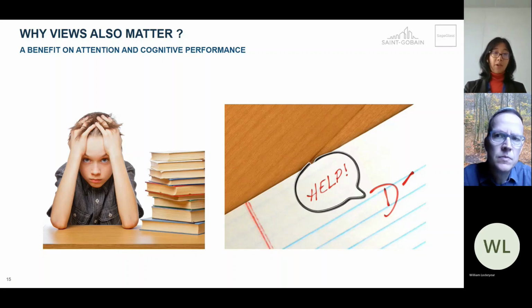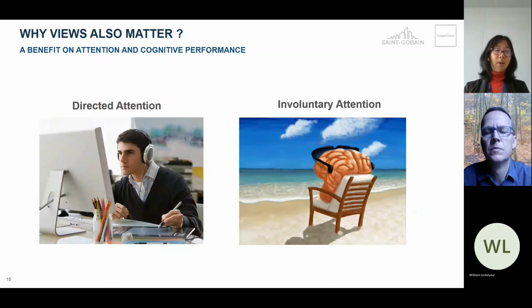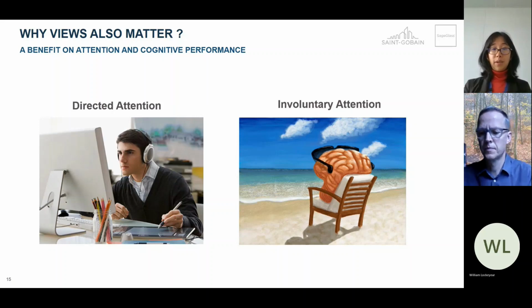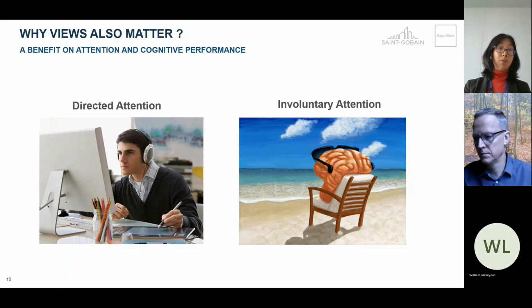So this is the first type of attention, sustained attention, but we also have a second type of attention, which we call involuntary attention. This is more a passive type of attention, which is drawn by something intrinsically exciting or appealing. And natural scenes contain some specific features that call on the involuntary attention and that do not call on our directed attention. So in other words, when we view natural scenes, it holds our attention without mental effort, so that our key attentional capacities can rest and restore themselves.